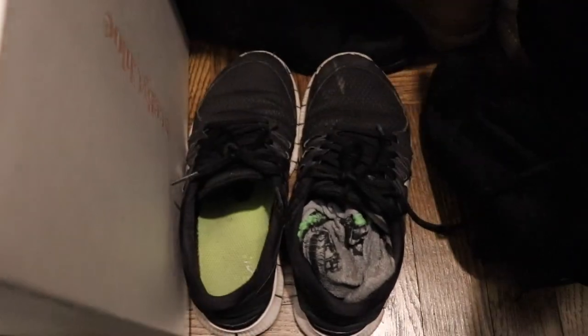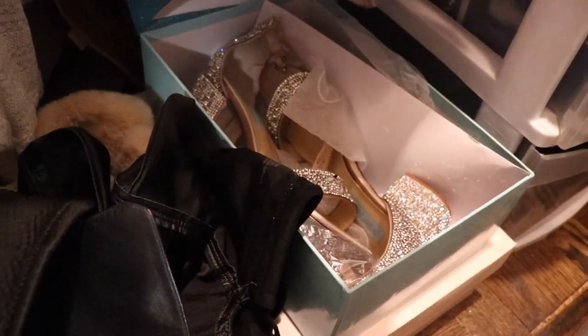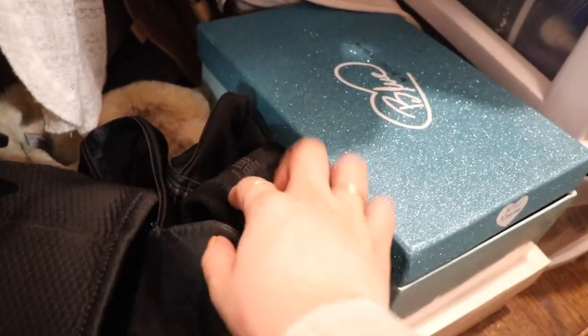I have my C by Chloe boots in here, my running shoes or workout shoes, snow boots, over the knee, tall, heeled boots. And then here I have a pair of pink wedges and a pair of really sparkly shoes. I think these are bridal, but I love sequin shoes. Here, I'll show you guys.